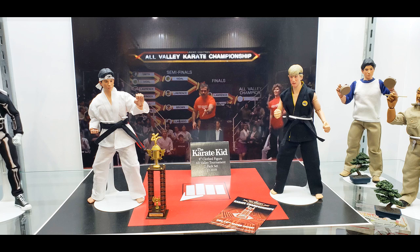Do you have a price point on any of these guys yet? It's all for about the standard Mego price. They're all separate except for the two-packs. I think the two-pack is something like 50, but the standard Megos are between 25 and 30, somewhere in there. Great. Yep, so the retro cloth figures there.